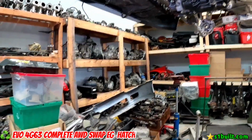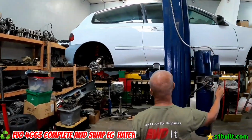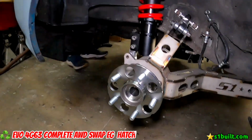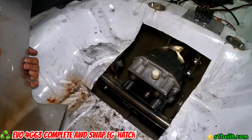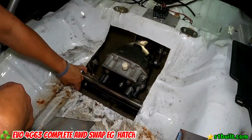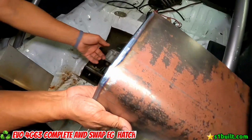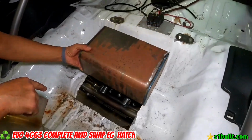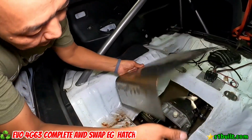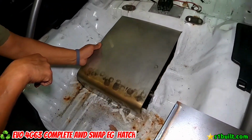So bring this thing down so you can see what we're talking about. See a big old spot here. So we're going to clean all this stuff up here and then grind it. And then we made this right here. See, the one that we said won't work with this 4G63 Evo diff. Too small. So we went ahead and we're going to make our own. We did the first step here. That's going to make it more braced up back there. That's going to make it stronger too.